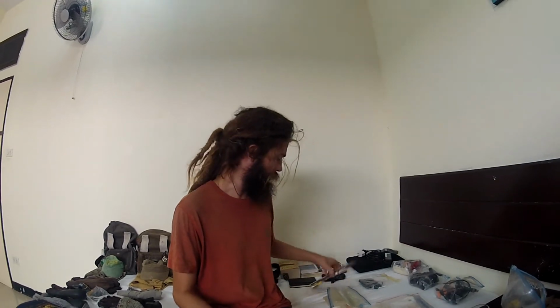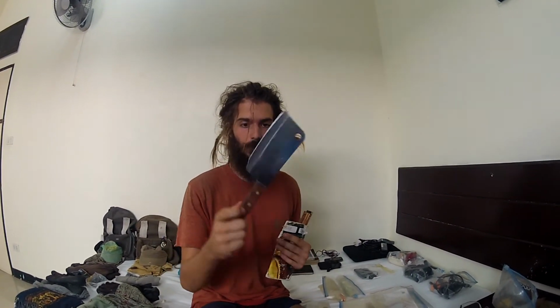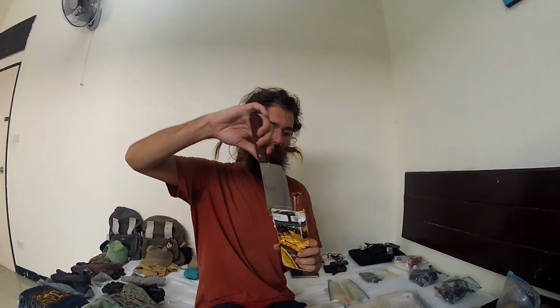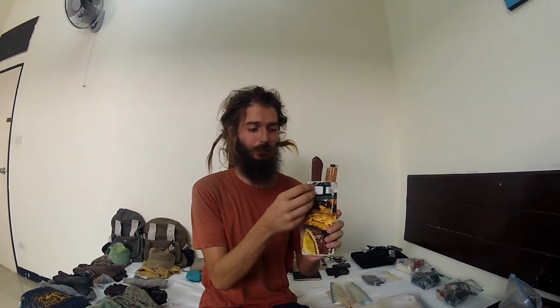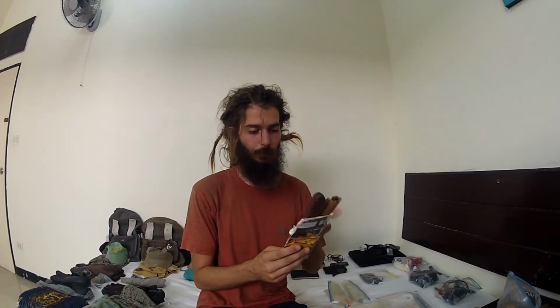What else? Knife. We always buy a knife in the country we're at because you can't bring it on the plane, right? We only got carry-on luggage. But this is for coconuts and durian and papayas, anything we're opening. Super essential tool. And we just make our own little sheath. This is just a freeze-dried durian box. Or sometimes you can use newspaper too and just tape it up or whatever.